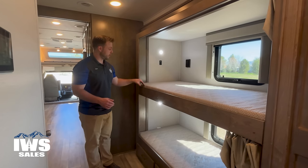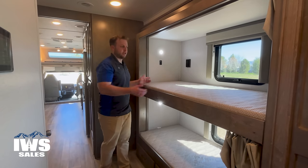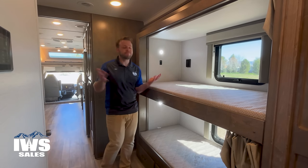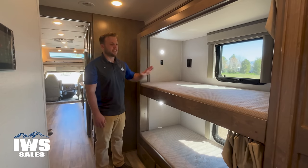An adult can sleep here. These are 30 inches wide and they're 80 inches long. So 6 foot 5 inches, call it. So you can sit there. But it's a nice environment to be in.